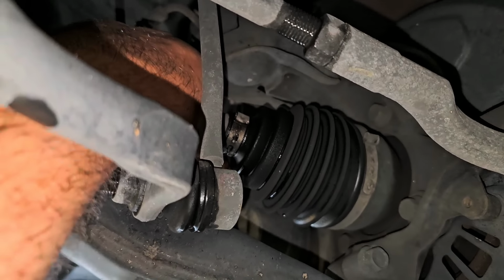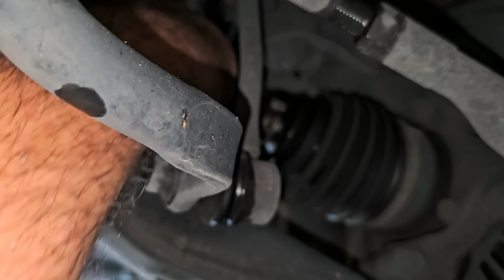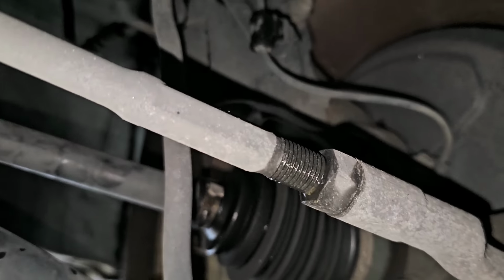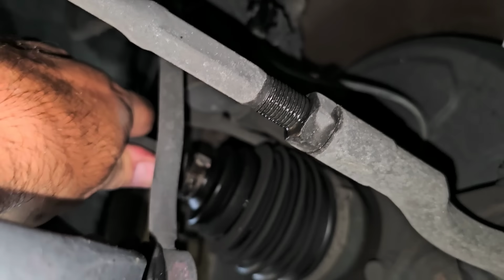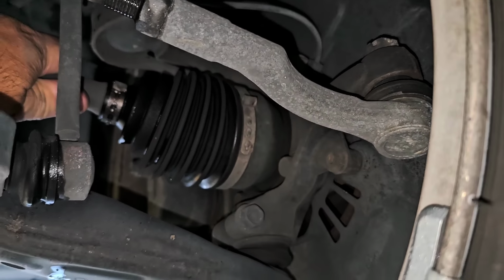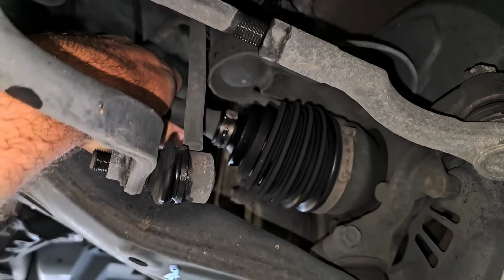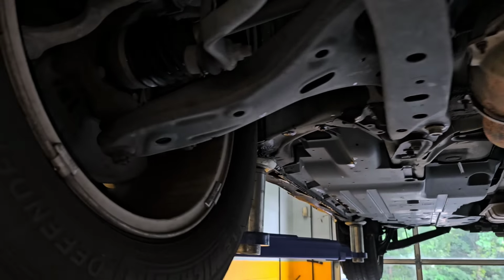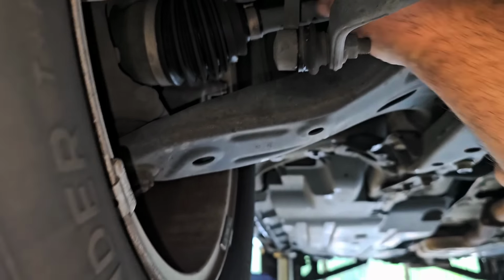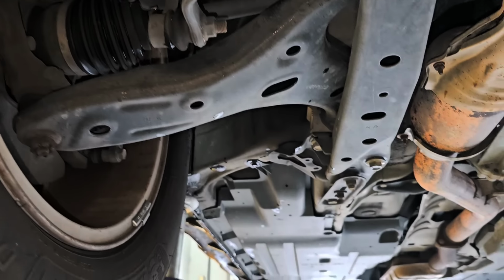However, if I grab the shaft here, I can actually feel play. If I try to rotate, I feel play in the actual joint itself. There's no way I can make it so you could see this. And then if I put my hand on the wheel to move the wheel, I can feel slop in between the joint and the axle. So yeah, I'm confident that these front CV axles are shot.